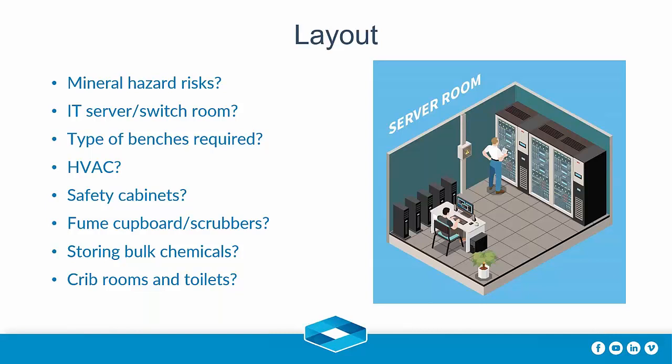Safety cabinets, of course, if you've got chemicals stored, you need to have safety cabinets. The chemicals have to be separated. You need fume cupboard scrubbers. If you're not doing any kind of acid work or strong caustic work or anything like that, then you may not need a fume cupboard, or you may need a fume cupboard and no scrubber. Depends on what you're doing.